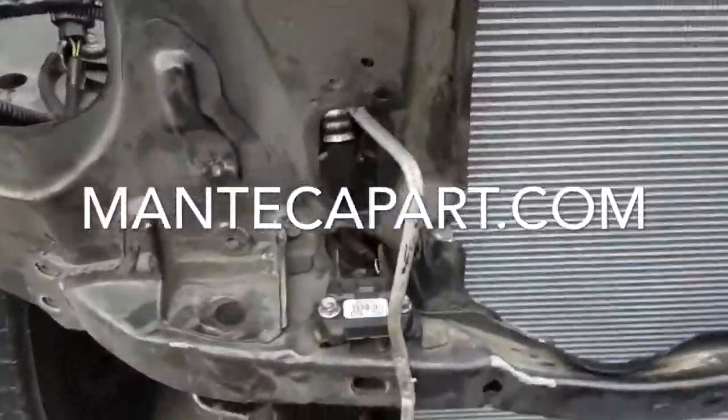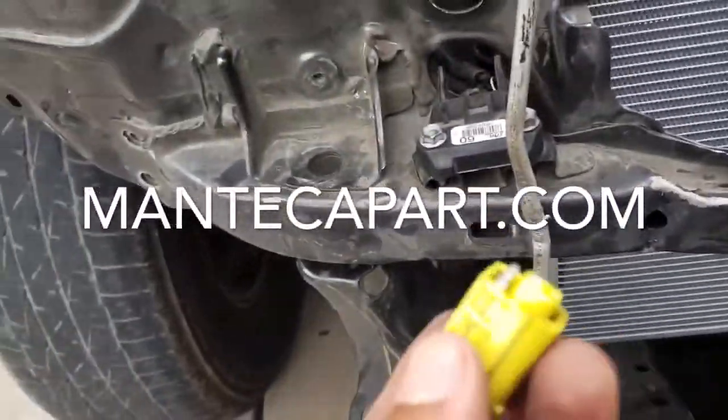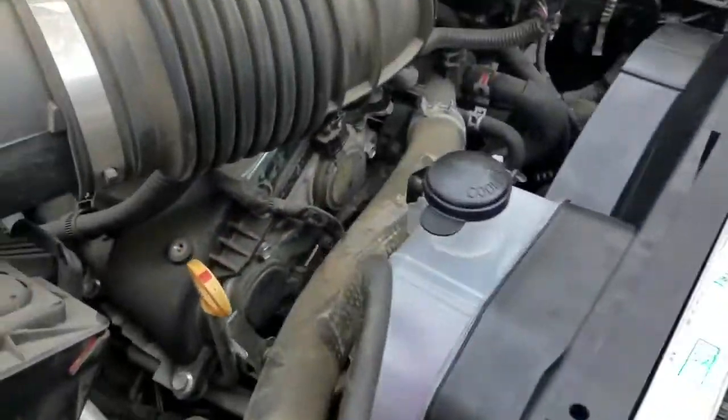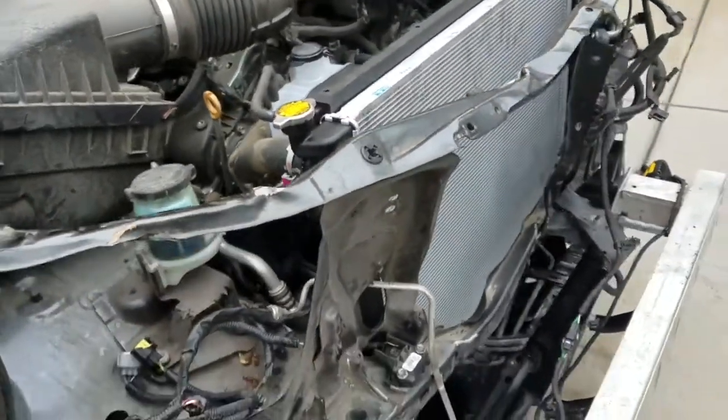These are your sensors, your impact sensors. One of them is broken, so I gotta rewire that. I'm just gonna get it running, and then I'll give it to my body guy to do the paint job and straighten out this frame or put in a new reinforcement.